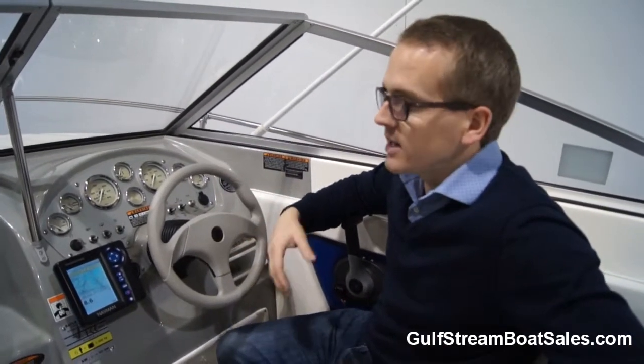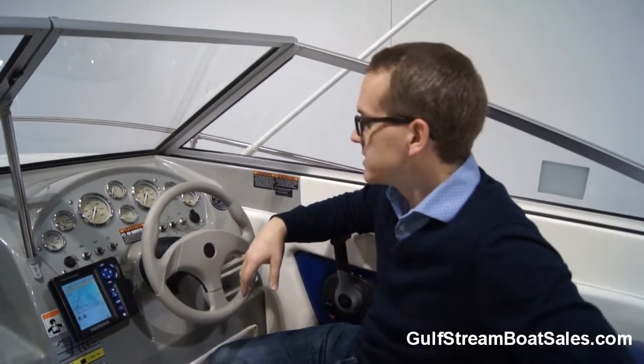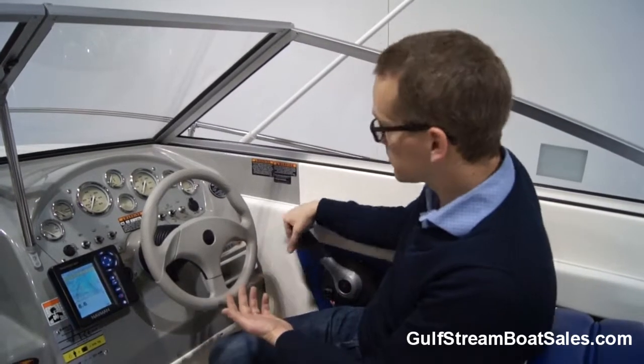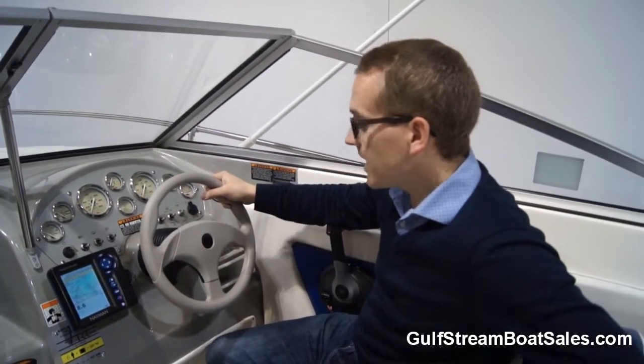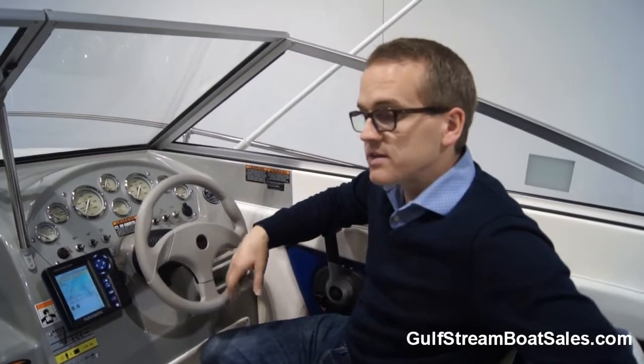Jumps up on the plane quickly, it runs up to almost 50 miles an hour, which is great performance from that 4.3 litre engine. And all the controls were feeling really good. The throttle and shift controls are nice and light. The steering controls are very good as well. It's power steering, obviously. And the engine's starting first turn of the key. So mechanically, this is a very good boat.